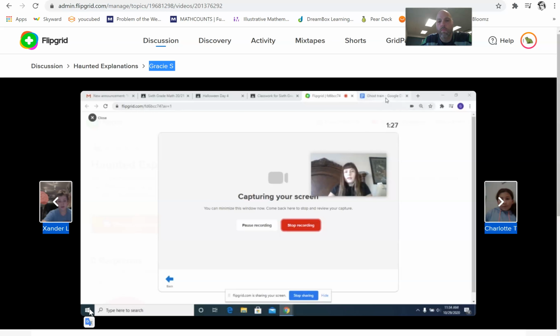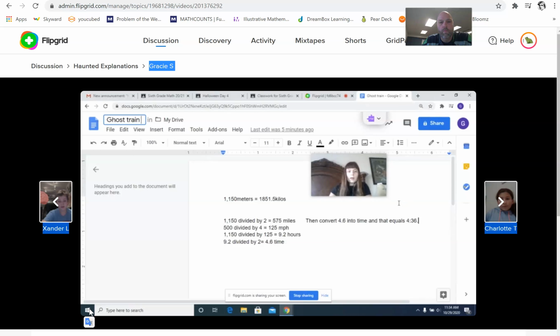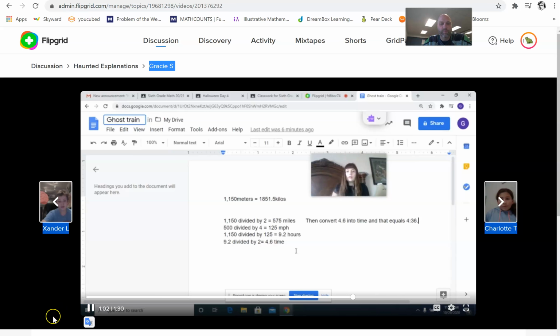Hey guys, I'm going to be showing you how I did the ghost train one on the form. So first I got 1,150 meters, and then I equaled that to kilometers, and I got 1851.5 kilos. Then I did 1,150, the old meters, and divided that by 2, and that equaled 575 miles. Then I got 500 and divided it by 4. That equaled 125 miles per hour. Then I got the old meters, and I did 1,150 divided by 125, the miles per hour, and that equaled 9.2 hours, and that was the whole time until they got to their destination.